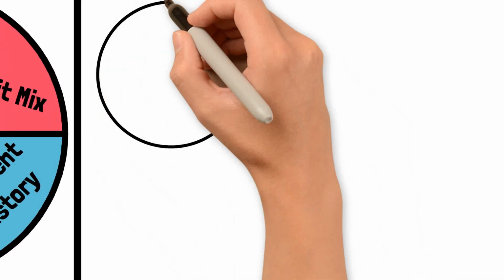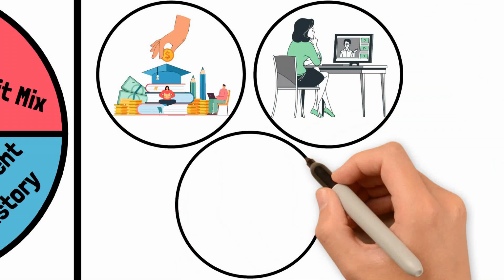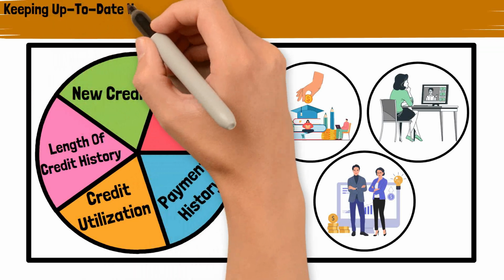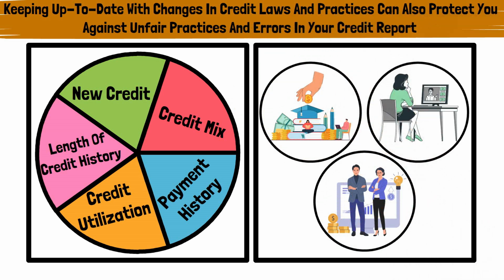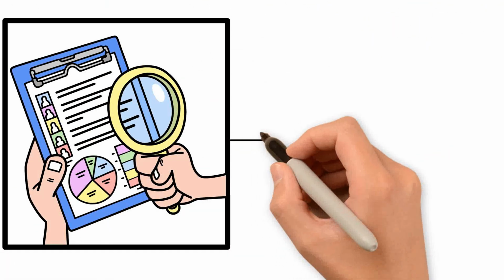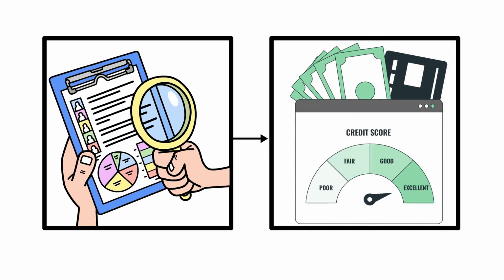Use resources provided by financial literacy sites, free online courses, and financial advisors to build your knowledge. Keeping up to date with changes in credit laws and practices can also protect you against unfair practices and errors in your credit report. Remember, continuous learning and staying informed plays a significant role in maintaining a strong credit score and building a healthy financial future.